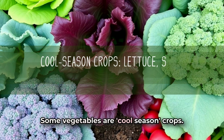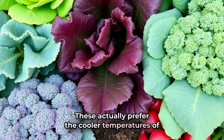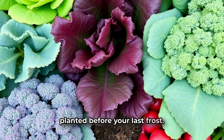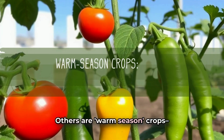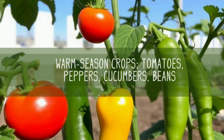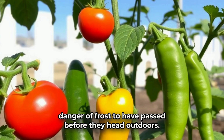Some vegetables are cool season crops. Think lettuce, spinach, peas, kale, and radishes. These actually prefer the cooler temperatures of spring and autumn and can often be planted before your last frost. Others are warm season crops: tomatoes, peppers, cucumbers, squash, beans. These guys need the soil to be warm and all danger of frost to have passed before they head outdoors.